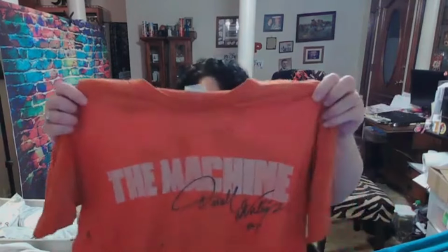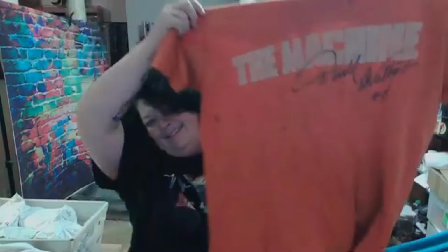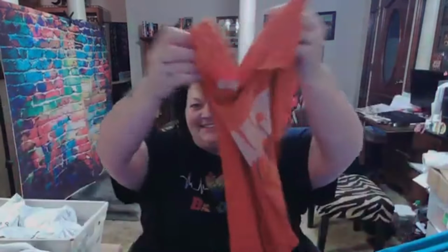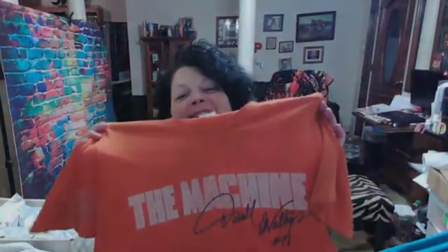Daryl, don't know. Sorry, I am not good at NASCAR. Tide. It looks like he could have used some Tide on his shirt. Look at that. That's kind of ironic. It is a Tide shirt, but look how dirty it is. Well, I mean, it's not dirty, but it's got stains on it. It is a single stitch, so it is vintage. That is iconic. It's iconic.